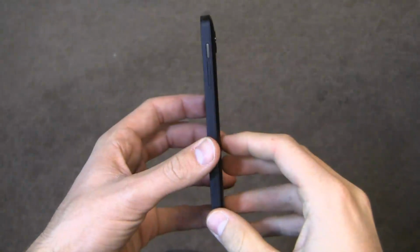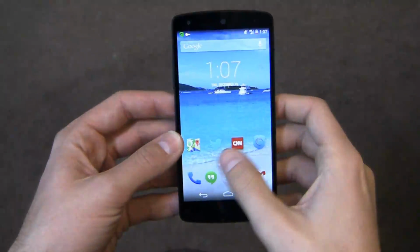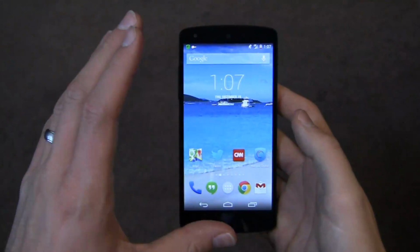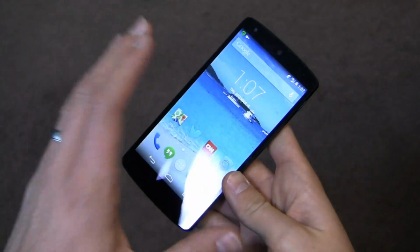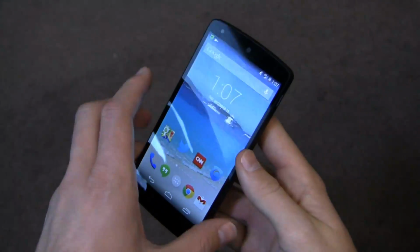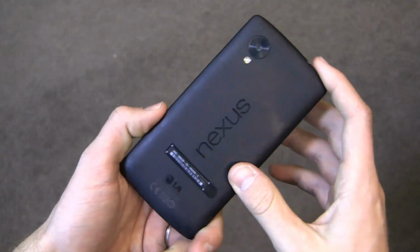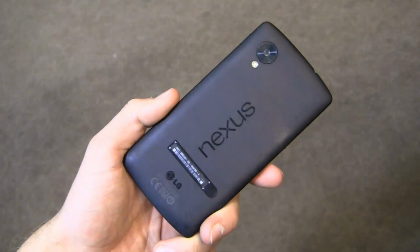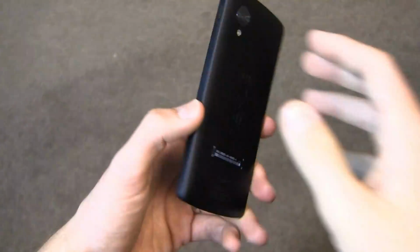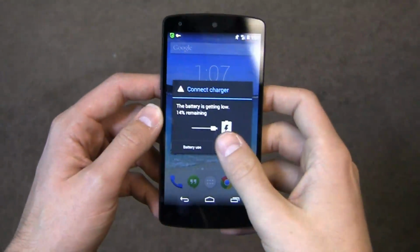15 days in with the LG Nexus 5 or Google Nexus 5, and I've found out some things I like about this device and some things that I think need improving, but unfortunately the 30-day challenge is being cut a little bit short. Friday is my final day at PhoneDog. It's been awesome, no bad blood whatsoever. These are great guys, and I cannot wait to see what happens in 2014. We've got some great stuff planned. I've helped with some, they're working on some as well, and it's going to be an awesome year for PhoneDog Media.